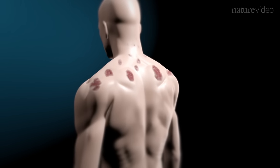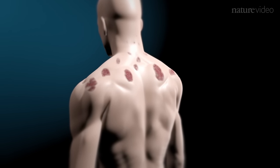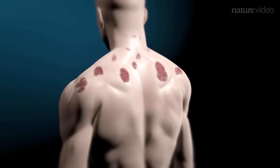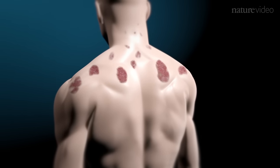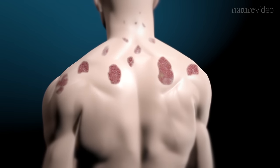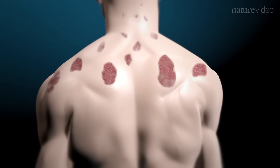These scaly red patches are the hallmarks of a common condition called psoriasis. It's a disease involving immune cells. This was discovered by chance when, in the late 1970s, scientists noticed that the immunosuppressive drug cyclosporine can improve the condition.